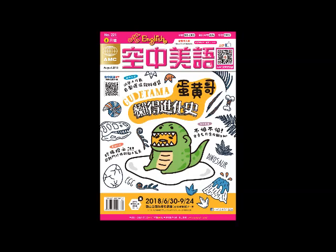Word power! Post office. The post office is down the road on the right. It's the big green building.